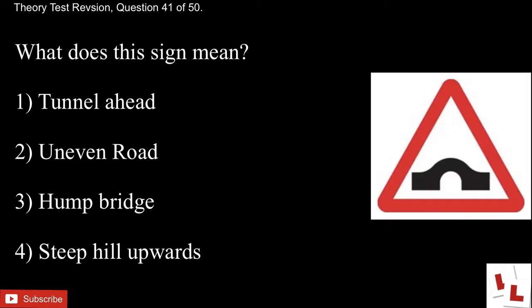What does this sign mean? 1. Tunnel ahead. 2. Uneven road. 3. Hump bridge. 4. Steep hill upwards.